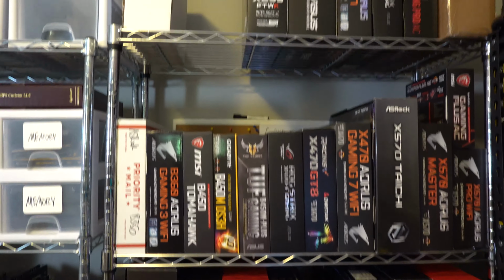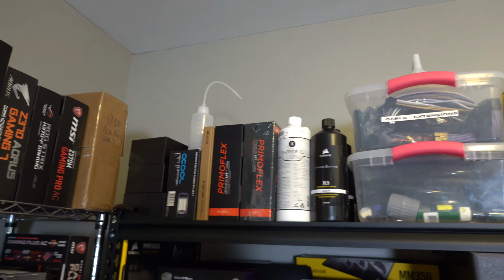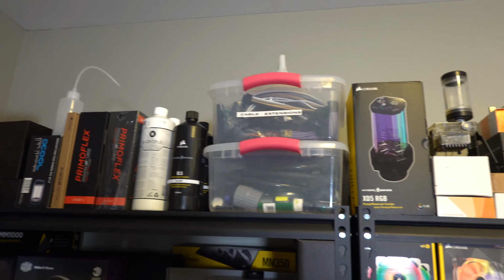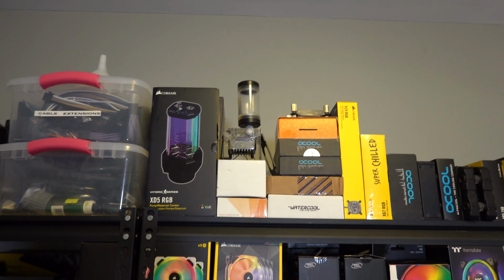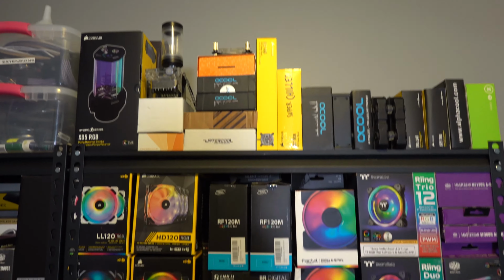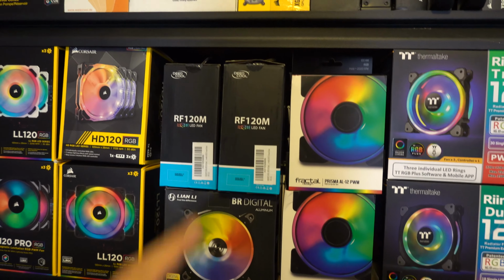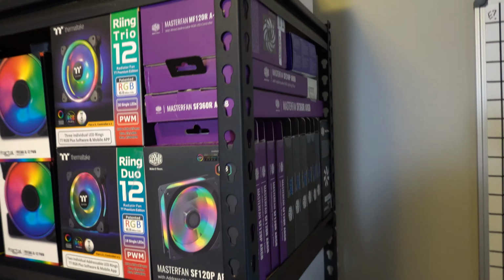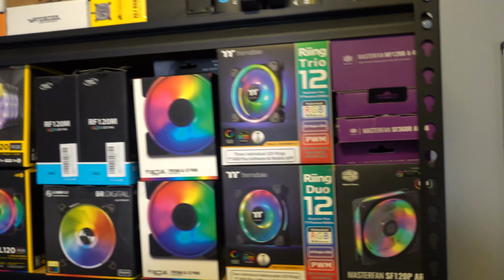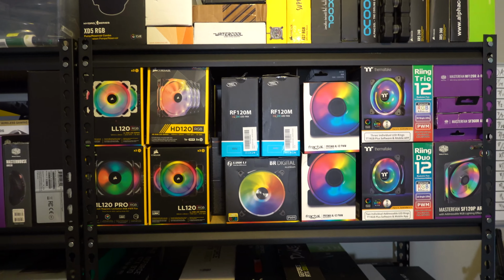Motherboards. On the top here, I'll just go all the way across because this is all water cooling gear and cable extensions. And then down here, this is fans, and I'm not gonna deconstruct this, but this goes all the way to the wall with different fans. There's a lot of fans that I had to pack in there. I was very happy that I was able to get them all in.